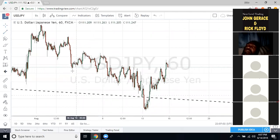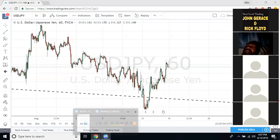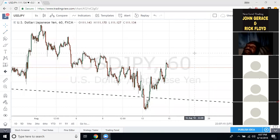Okay. And so many times I've seen Rick post pictures where he puts the buy or a sell even before the breakout of the triangle. You're talking about Rick? Yeah.